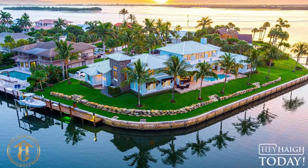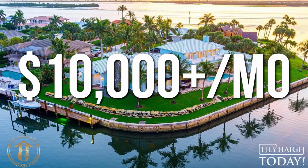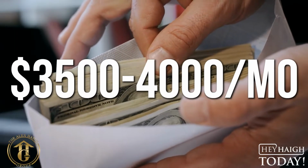Now, if you're looking to rent in Sewell's Point, that's going to be a little bit of a challenge, but they are out there. For the high rent, you can go up into the tens of thousands, because remember, you're looking at mansions on the water. I would say the average of what you're going to find for rent in Sewell's Point is probably around $3,500 to $4,000. Depending on if it's season or not, seasonal rentals are going to be higher.